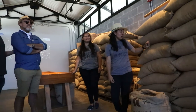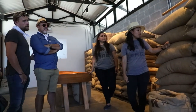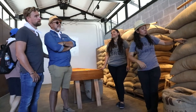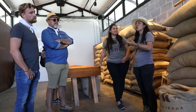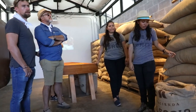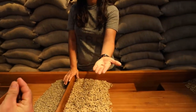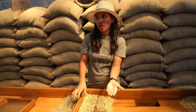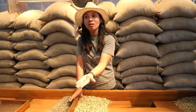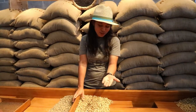And also, these sacks are made of jute, which is a fiber. It allows the coffee to breathe when it is in the sacks. Okay, we are going to remove this skin with a machine by friction. The machine is going to remove this skin, what's the name? Parchment. Parchment.